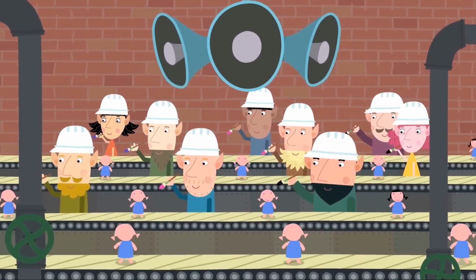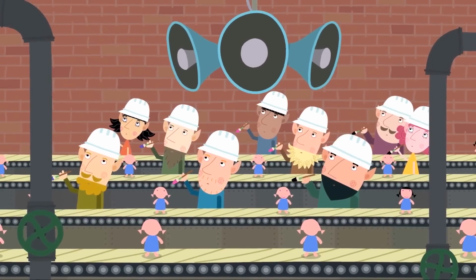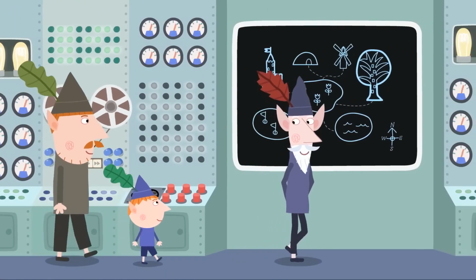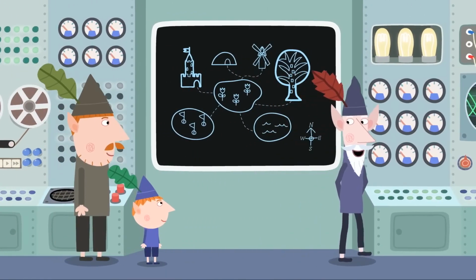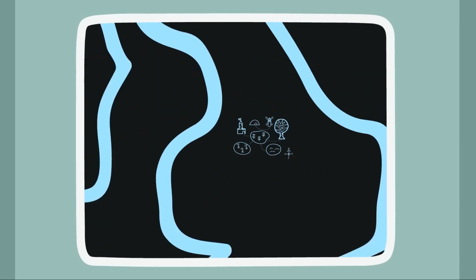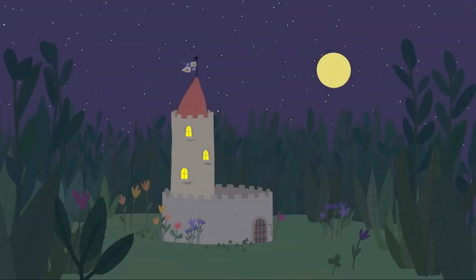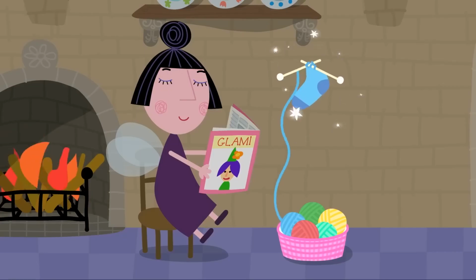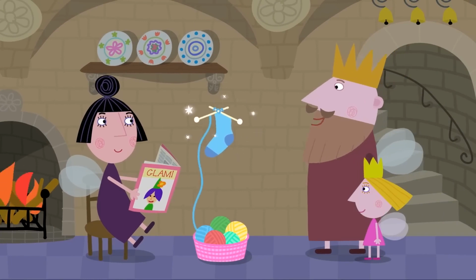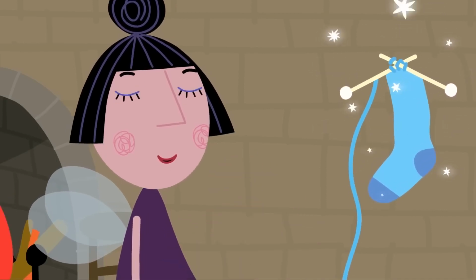Stop toy production at the Elf Factory. Start work on the Elf Rocket immediately. Right-o! Now, I will work out how to get the elf rocket from here, the Little Kingdom, to here, the moon. Ah, Nanny Plum, I'd like you to join us on a little trip this evening to the moon. A trip to the moon? That sounds nice. I'll pack a picnic.